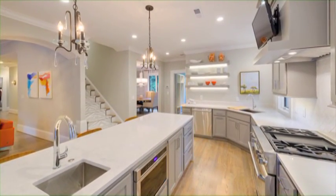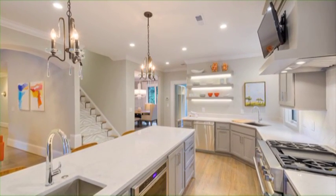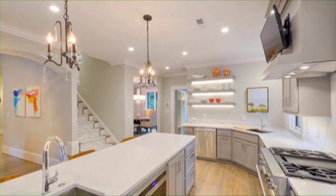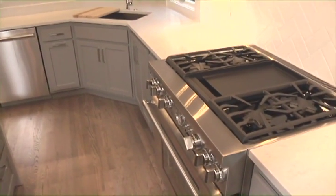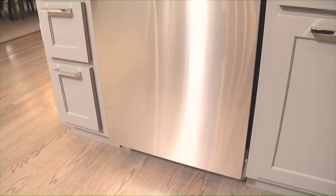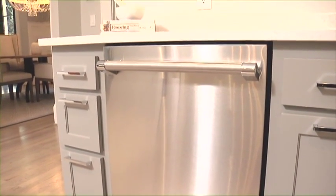Today's home cooks are demanding professional quality appliances. For this kitchen, I selected stainless steel, heavy-duty Pro appliances. The large gas range has a big oven, four burners, and a grill. The dishwasher has advanced features that make cleanup quick and easy for any chef.